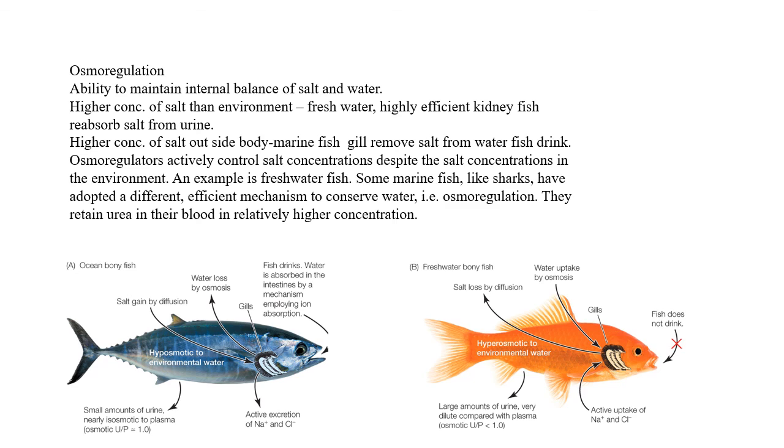Some marine fish like sharks have adopted a different efficient mechanism to conserve water, that is osmoregulation. They retain urea in their blood in relatively higher concentration.